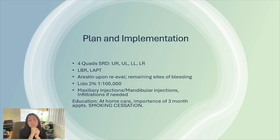And then education for this patient was more at-home care, and the importance of a 3-month appointment for him because he was grade C. And then smoking cessation. Of course, that's the main one when it comes to this patient because I feel like the smoking played a huge factor with him, and that's the biggest hurdle. I know that for smoking patients, it's hard to quit. So having that conversation, even though it is family, it's still hard to have, if not harder, to get the message through of what is happening systemically and orally.